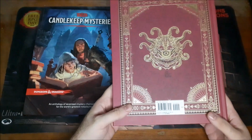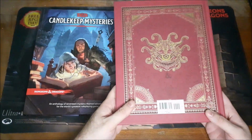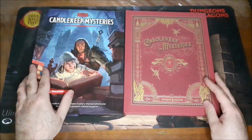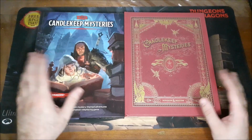Yeah. So if you know me, you know what my favorite D&D monster is, and you know that I have a bias towards anything that includes them. So it's probably not going to be a surprise that I prefer the Game Store exclusive cover just because of how different it is compared to the regular one.